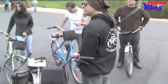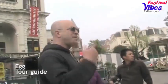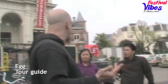Now the Vondel Park. This is the largest city park in Amsterdam. One end to the other is about a mile the whole way through here. Now the park's named after a 17th century Dutch playwright and poet.